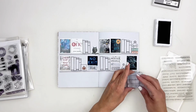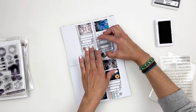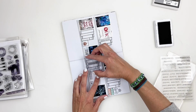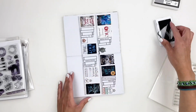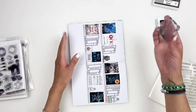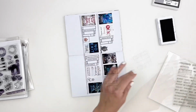But anyways, I'm also using the stamp set from Feed Your Craft. It has all the book genres, and I thought this was a great stamp to stamp inside of each book, just so it looks like the books had titles, if that makes sense. So I just literally stamped thrillers, mystery, horror, things like that. Basically the genres I am reading at the moment.